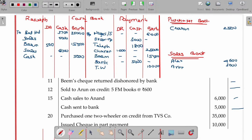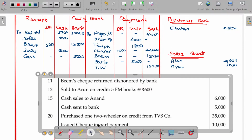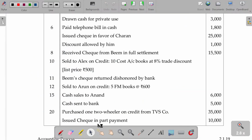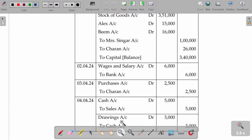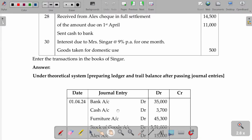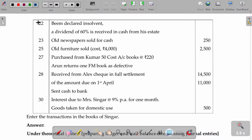Now what more? All the transactions up to 20th April are over. So 20th April over. Now from 22nd onwards, from here, I'll pick around 3 transactions here.